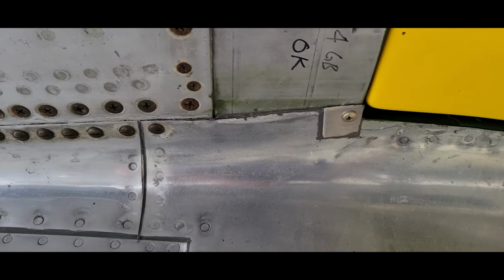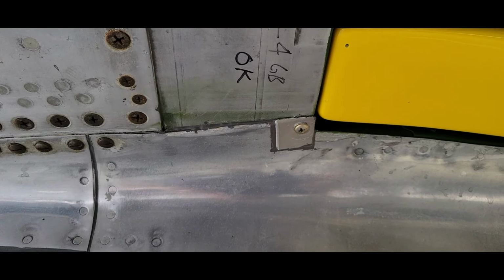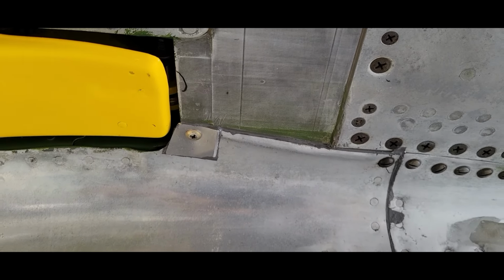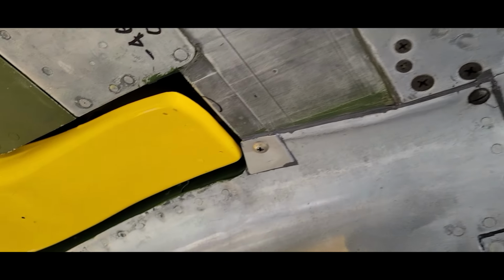Okay, so that one's repaired. And that one's repaired. So those are ready to fly.